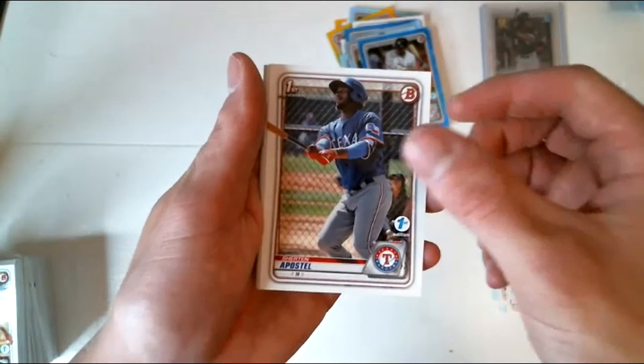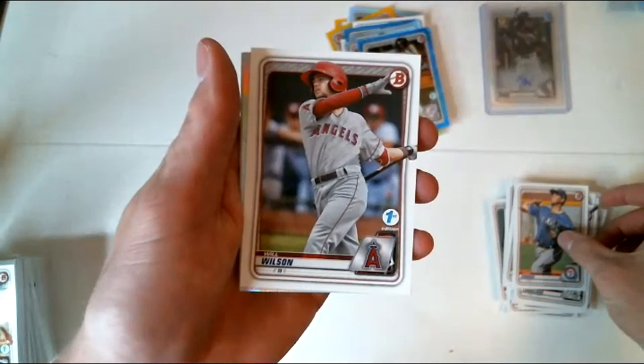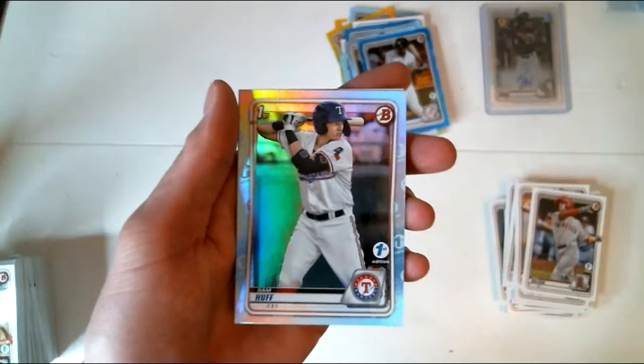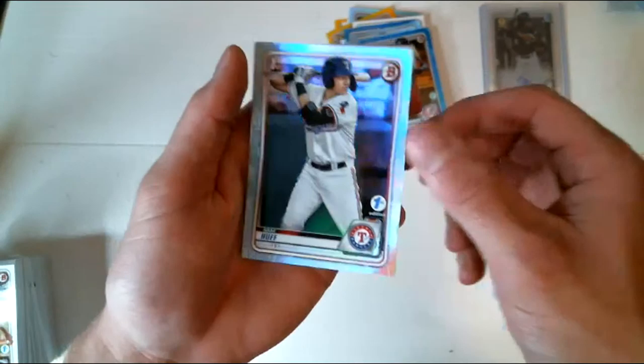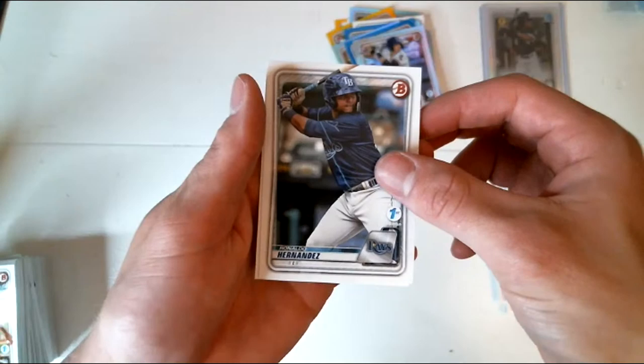Everson Pereira for the Yankees, Shea Langeliers for the Atlanta Braves, Hans Kraus. Will Wilson for the Angels. And a foil of Sam Huff for the Texas Rangers. That's a pretty good card. Take that. Right, one more Dominguez, right? Or what, Junior? One of those. Kristian Pache for the Atlanta Braves. Ronaldo Hernandez. And the last card.